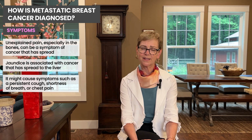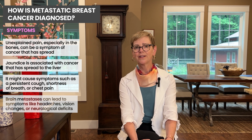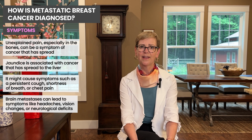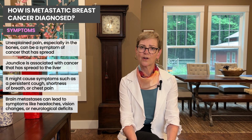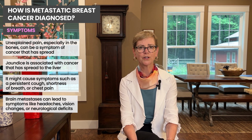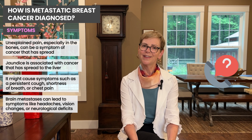People with brain metastases tend to show up with headache or seizures or balance problems, depending on where the cancer is in the brain. I'm going to just do a little aside and say, again, if you have symptoms and you're not sure if it's worth calling your medical team about, I would encourage you to do so. I generally say if they've been there for 5 days or more, give a call.